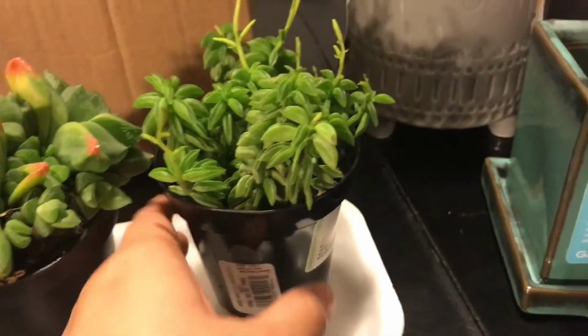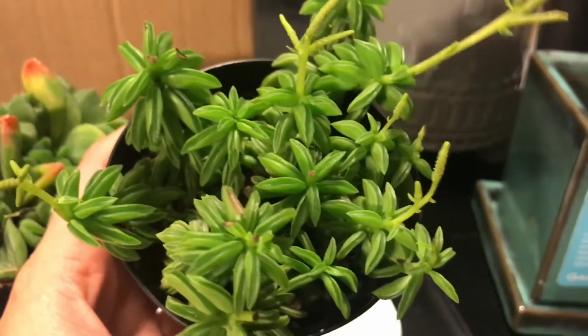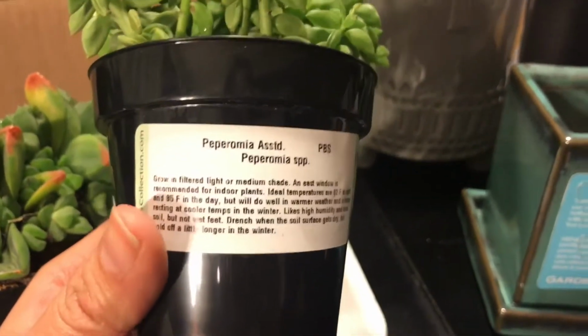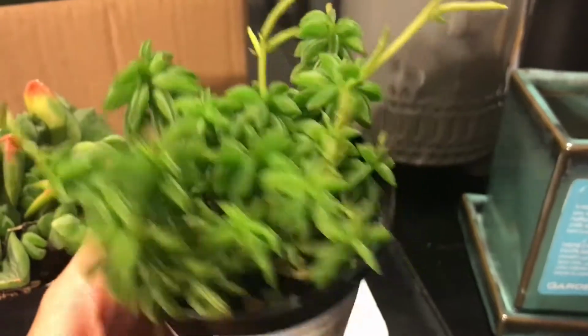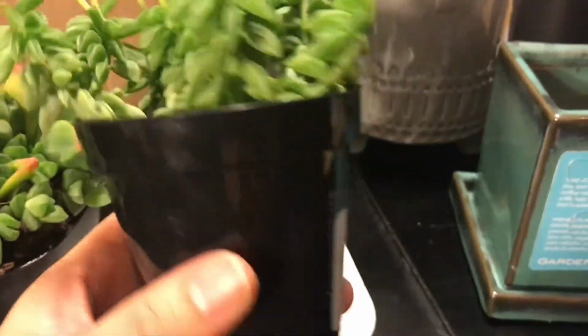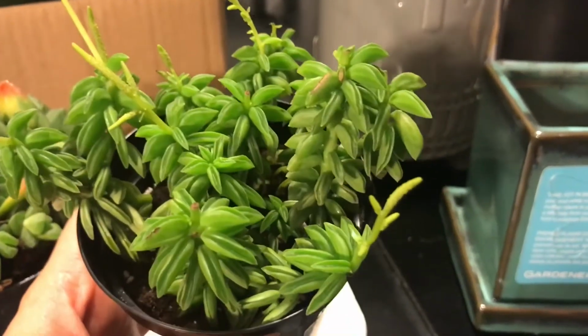Okay, the last one, a peperomia. Very cute. Again, I don't know what type this is. So again, if anyone can tell me, please let me know. I paid full price for this one. Let's see how much this one costs. $5.